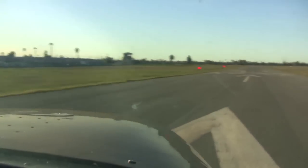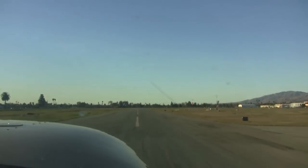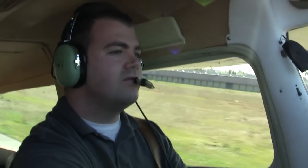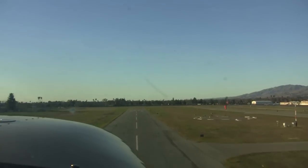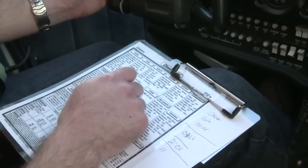Right, contact ground. So I'm going to taxi out into the middle of the runway, line up, and I'm going to slide my feet from off the brakes to the bottom of the pedals so I'm not pushing on the brakes. I'm going to raise the nose here. And we're airborne. Okay, I'm going to do the climb checklist, climbing at 70 to 80 knots.